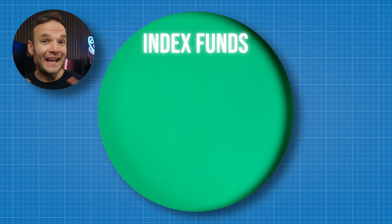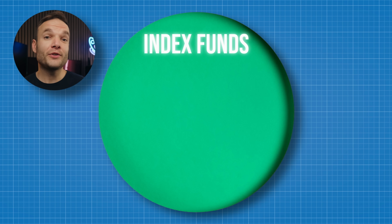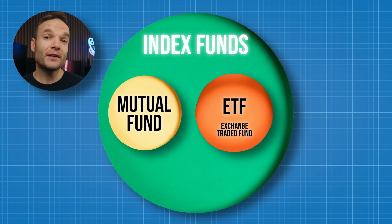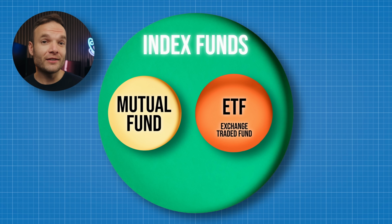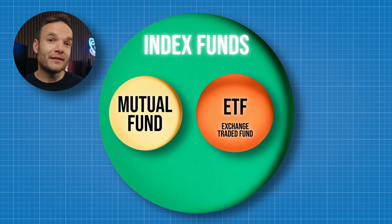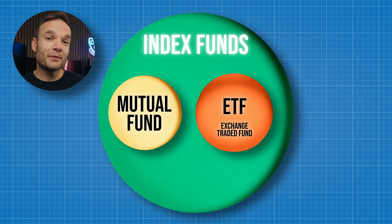Index funds are just a category, and inside of that category, you get two different ways you can make your investment. Those two ways you can buy index funds are in a mutual fund or something called an ETF, which stands for Exchange Traded Fund. Now, both of these can be index funds, and everything inside of these funds can look identical, but there are a few details that can make a big difference.